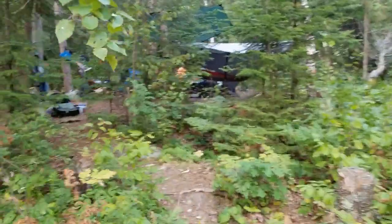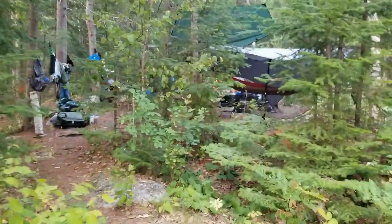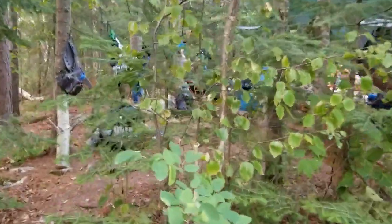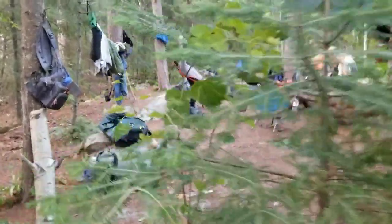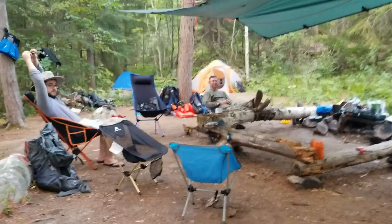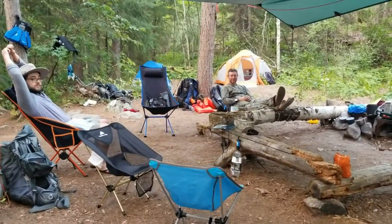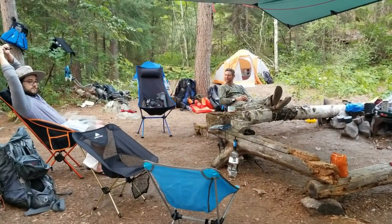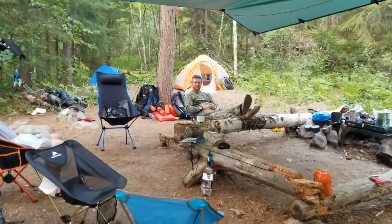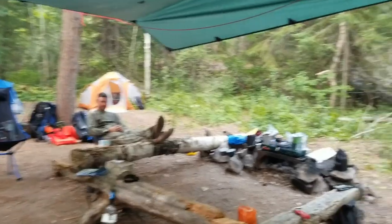Then back at the main area, we have a couple hammocks, a couple more tents, all kind of gathered around a common area. That's not all bad. Not all bad at all. Yeah. We are just hanging out, filtering some water. Yes, the gravity filtration is working out very, very well.